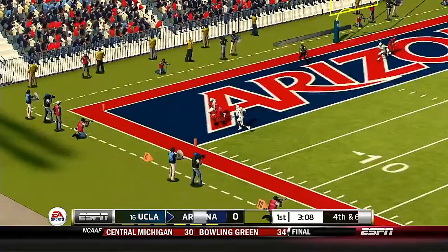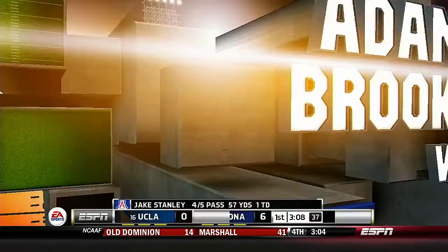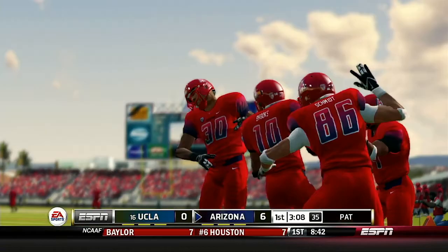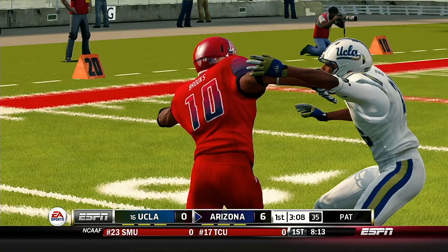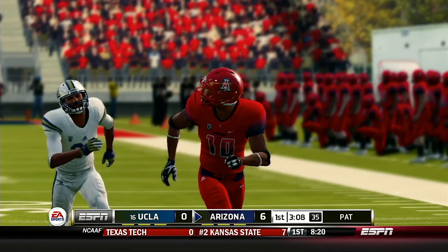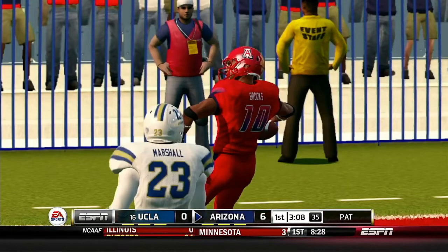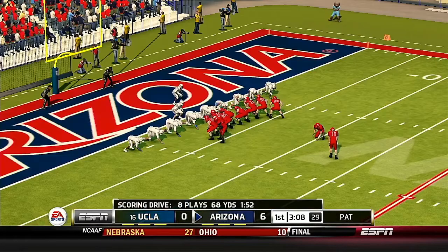Once and all, going deep. He's in. Touchdown, Arizona. Nicely designed play. Wide receiver, and it got him six. You said it, Brad, and a good time to call it. I tip my hat to the offensive coordinator. So they go to the air on fourth down when they needed a big play, and boy, do they come through.